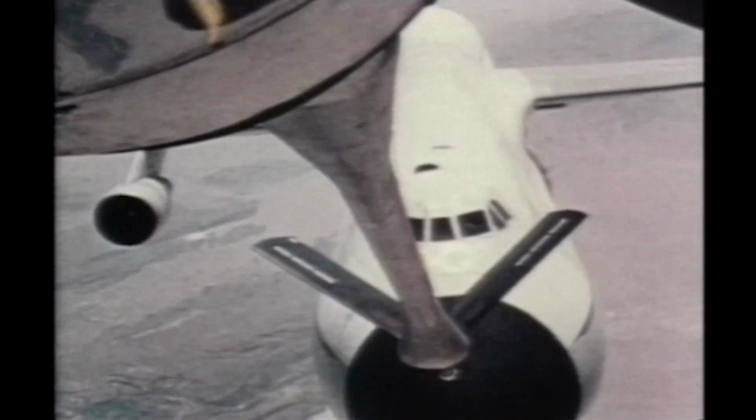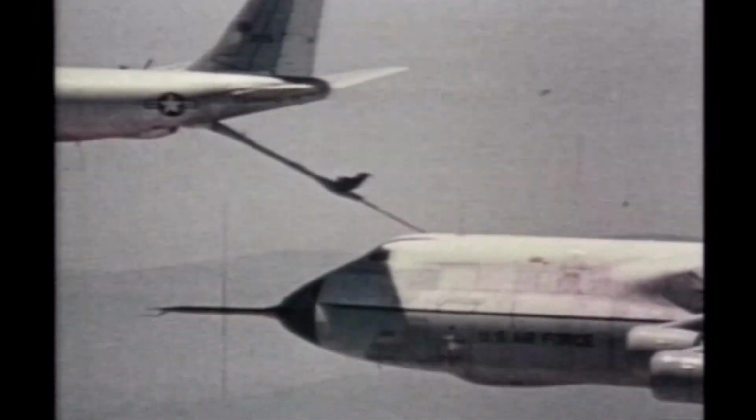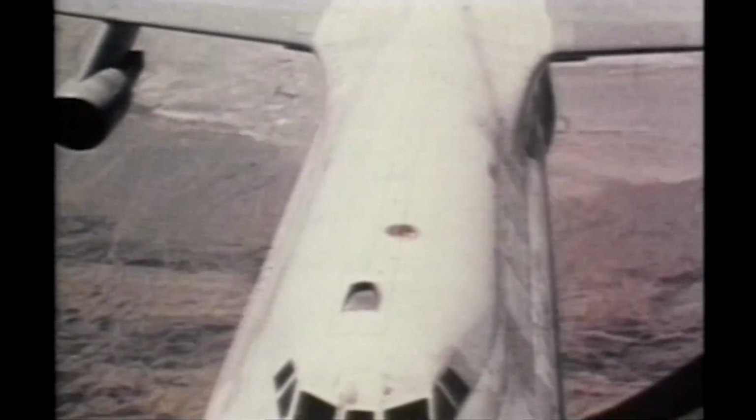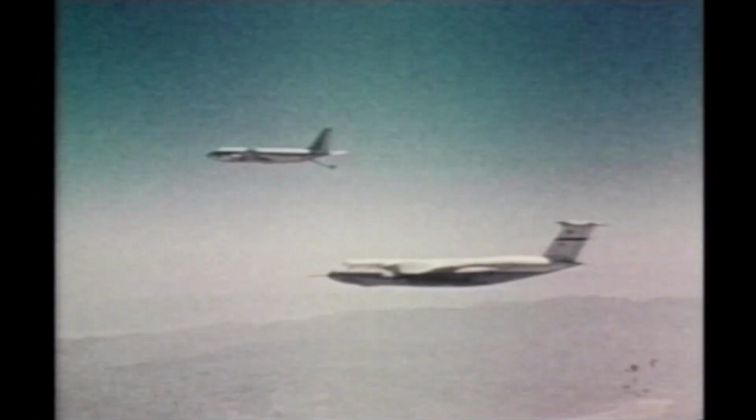Without aerial refueling, a C-5 can fly 2,600 nautical miles. With aerial refueling, the aircraft's range is limited only by cruise endurance. The C-5 is one of the largest aircraft in the world. It can carry outsize and oversized cargo worldwide and can take off or land on relatively short runways.